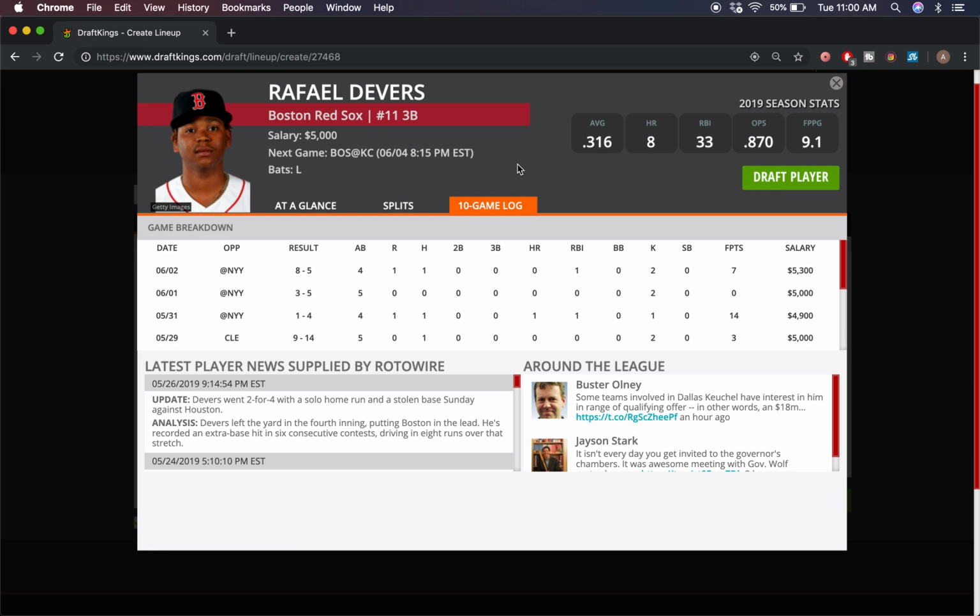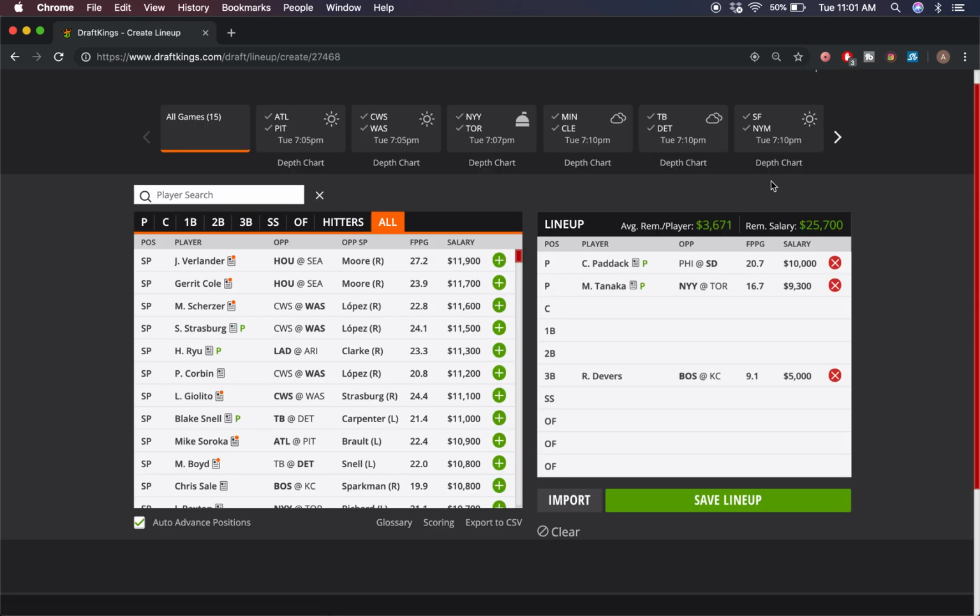So against a bad right-handed pitcher here for Kansas City, it's going to be really good hitting conditions as well here in Kansas City tonight. 82 degrees, going to be really humid. 10 mile an hour winds blowing to center field, and they're implied 5.7 runs. So Vegas likes him a lot. Devers in the middle of that lineup has a really good upside against a bad pitcher. So I'm going to go ahead and lock him in there as my first hitter.